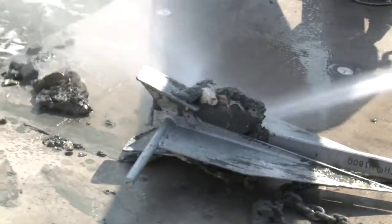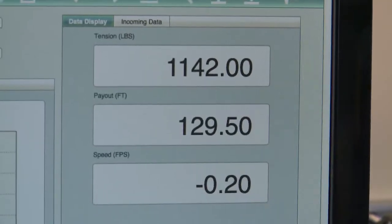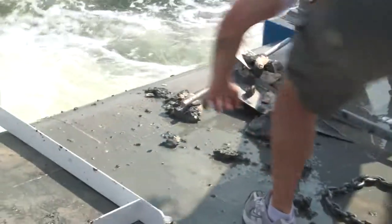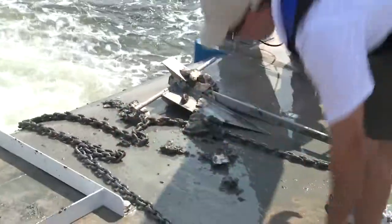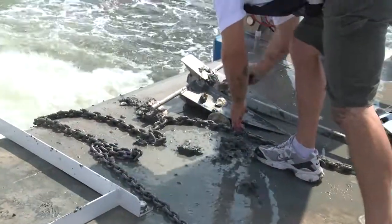Yeah, so in this case, the Danforth 35 high tensile slowly increased up to a maximum of about 1,000 pounds. What's interesting is that it stayed kind of in the 800-pound range for maybe 2 or 3 minutes with very, very slight variations. It came up absolutely loaded with shells and mud. I mean, it was packed, indicating that it penetrated pretty far down into the ocean bed.